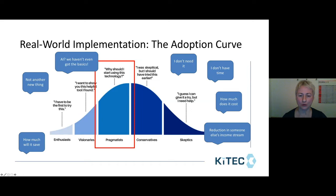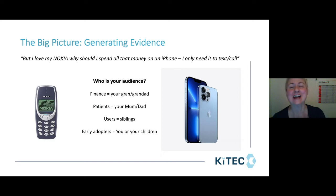So let me give you an analogy. When you think about convincing the NHS to use your kit, think about convincing your gran or granddad to move from their favourite Nokia phone to the latest iPhone 13. I love my Nokia. Why should I spend all that money on an iPhone? I only need it to text or call. Think about your audience.